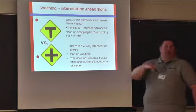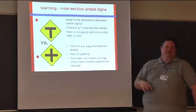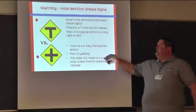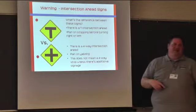Okay, plan on stopping at the T, right? Before we can turn left or right, yes, yielding to traffic, unless there's a yield sign, because it's going to depend. The bottom one, that's our four-way intersection, plan on yielding. Again, it doesn't necessarily mean you have to stop.